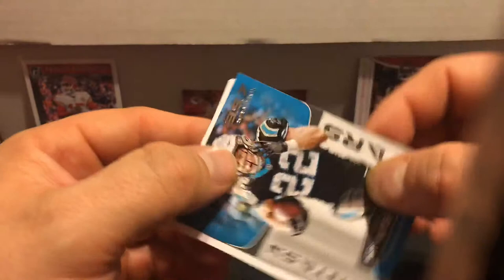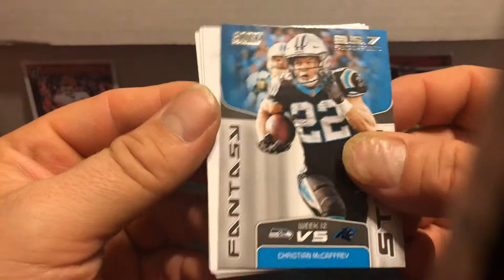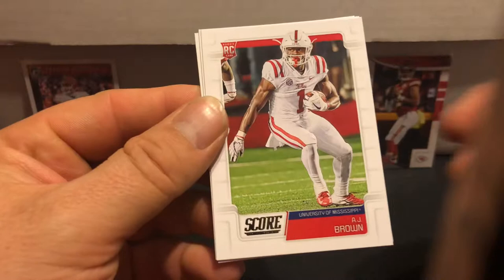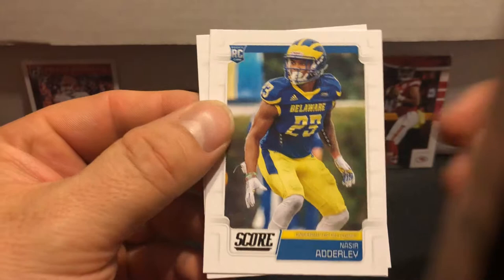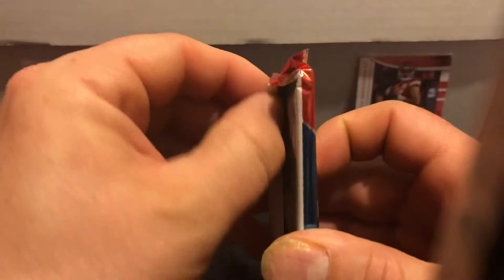Fantasy star Christian McCaffrey. It's a nice card. 35.7 fantasy points in week 12. And the rookie cards, A.J. Brown, nice. Nasir Adderley, and Tyree Jackson. This one's pretty thick. I'm going to save this one. Probably put that one down and pick this one up, and it has the mem card.